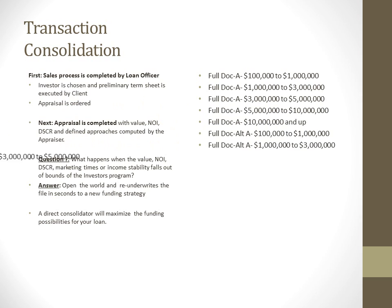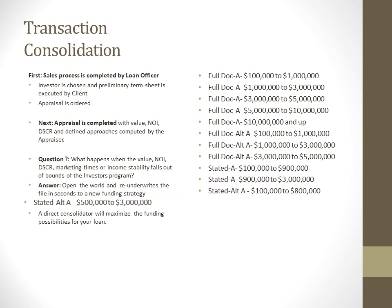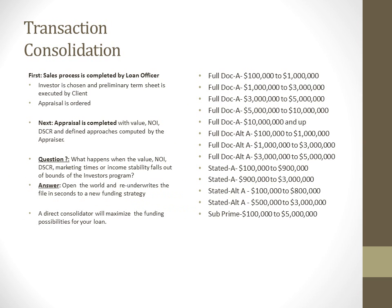So in this slide, you can see that transaction coordinator consolidation is not an easy subject. So when an investor is chosen, preliminary term sheet goes out and the appraisal is ordered and the appraisal is completed. Question, what happens when the value? Well, in our world, in a loan consolidation world, the world reopens and the file is re-underwritten to a new funding strategy.